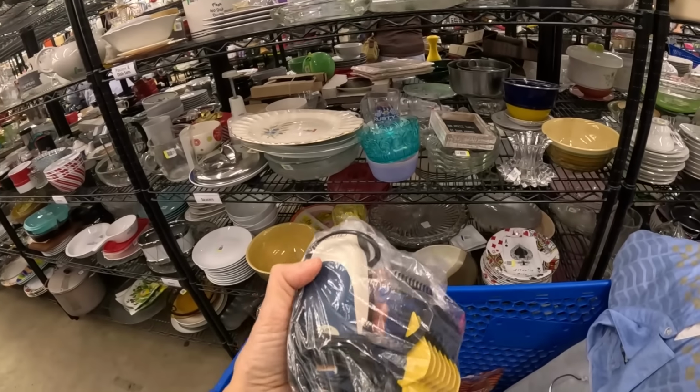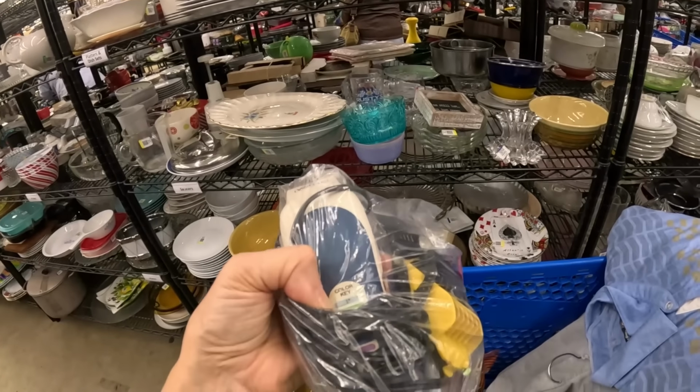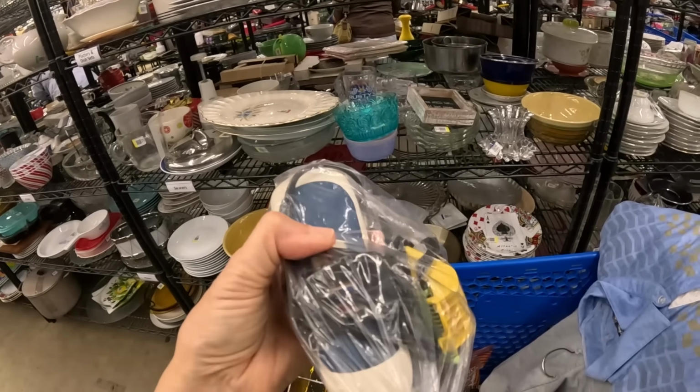So I will check that this model does well. They give you the color key right on it, and it has the different guards. It even has a little clean brush. I do like it better when I find these in the box, but I'll go ahead and grab that for $8. Roger ran out to the car to charge his phone.